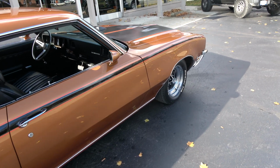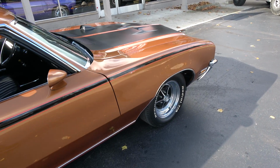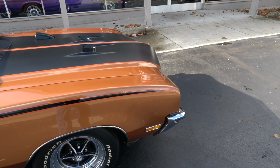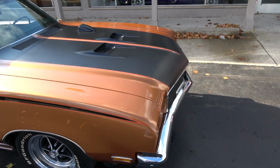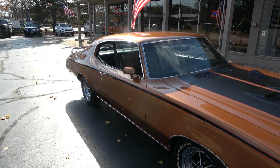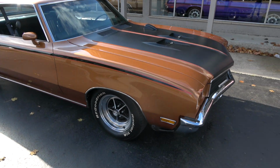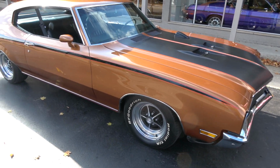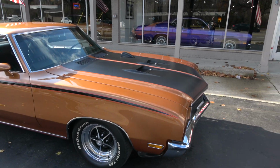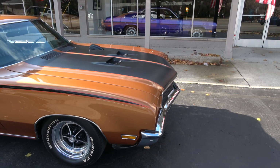This car is beautiful. Factory color, burnished copper metallic, which just pops in the sunshine. I'm so glad we got sun today. Again, it's got all the black GSX striping. It's got the 15-inch Buick Rallys all the way around with BF Goodrich Radial TAs. A lot of options. Matching numbers, 350, small block car.